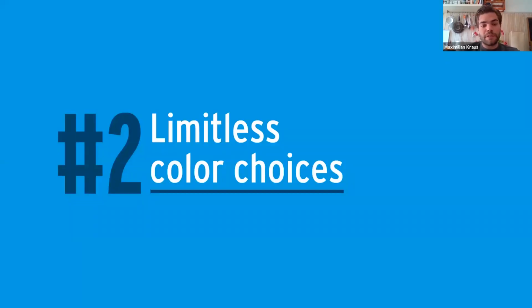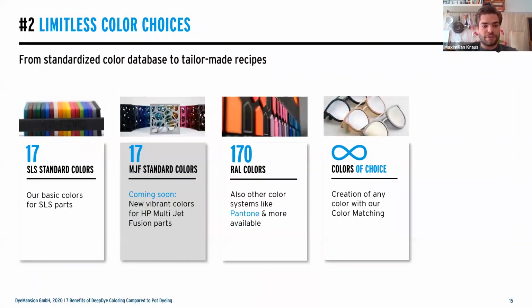The next one is about limitless color choices. I mean, at DyeMansion, it's very obvious that it's all about color, right? So we take care of colors, and we love colors. So once we started, we had our 17 standard colors developed on SLS parts because back in the days we didn't have any MJF parts on the market. But as they are getting more and more popular, we are now also working very hard on standard colors for MJF parts. So there will be 17 for SLS, 17 for MJF in the future.